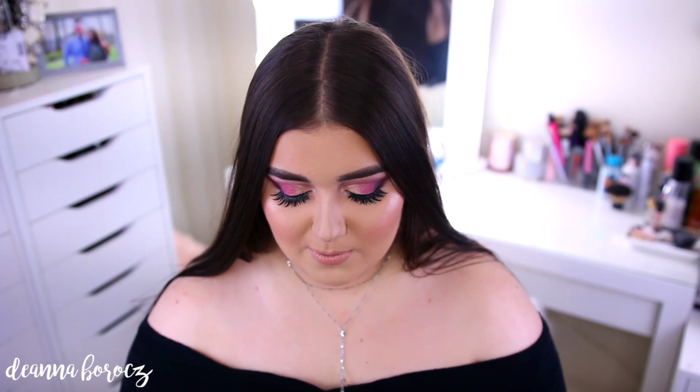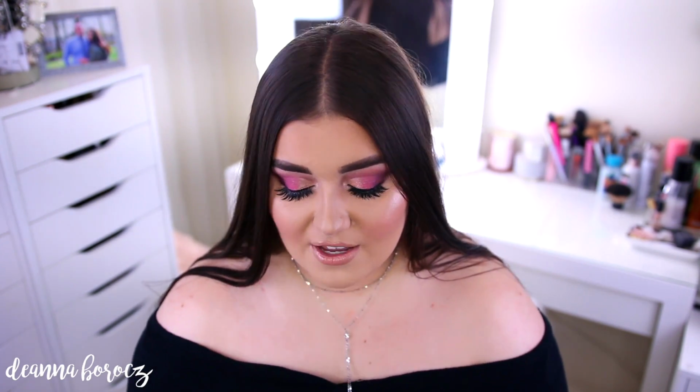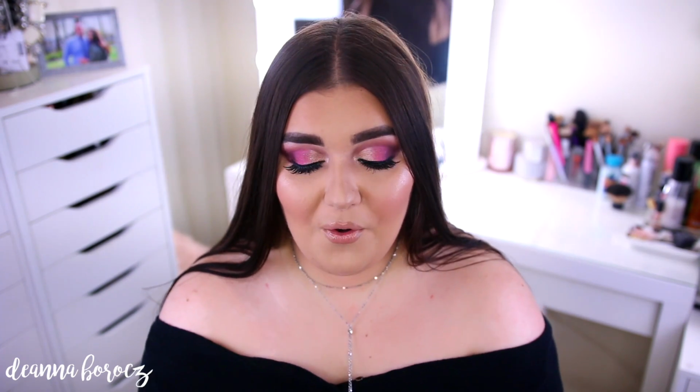Moving on to some more liquid highlighters. These ones I use more for my cheekbones specifically because they are a little bit more glittery. I don't want to say that in a bad way, because it's not bad glitter, but it's like a really beautiful shimmer, if that makes sense. And these are really affordable, which is why I love them. I did a whole video on them.